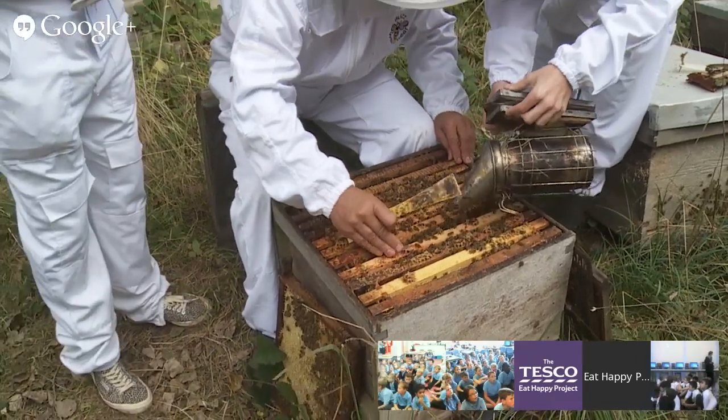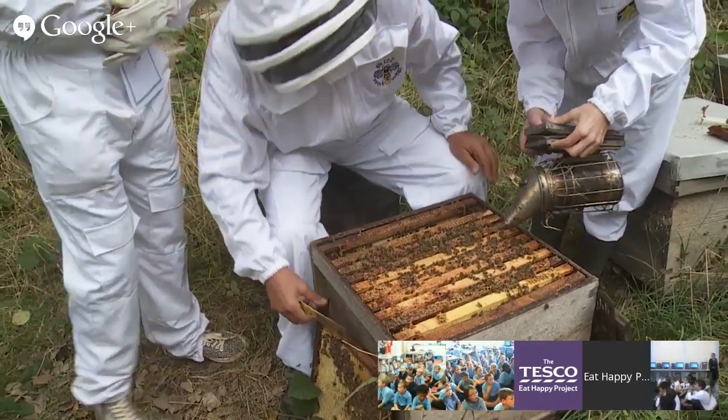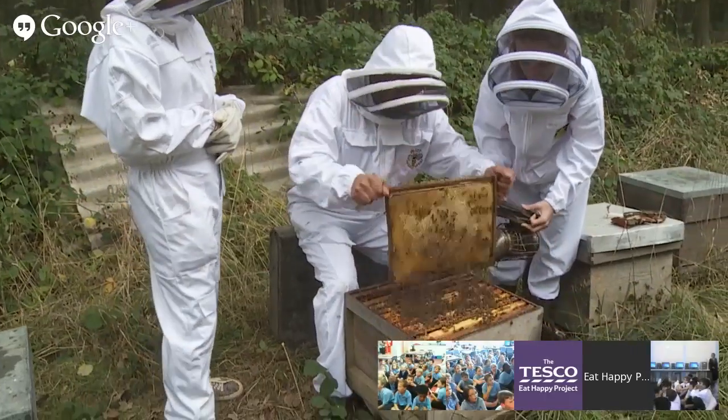She does not want to go down there. There she goes. So important that she's kept, isn't it? There we go. Down she goes. Before we put this in, we better get rid of the bees.